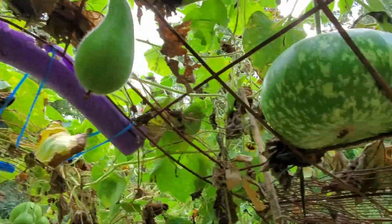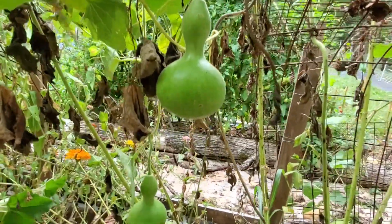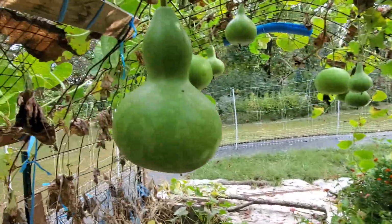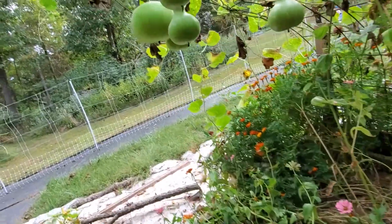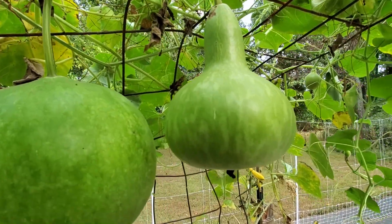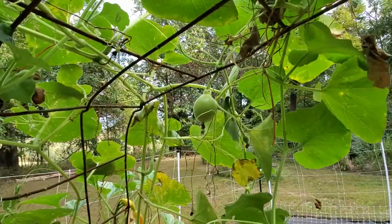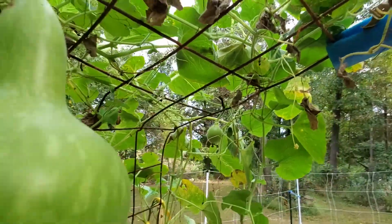I don't know if it's just because it's been so hot, or they need some extra water. But I'm gonna have all sizes of gourds. I'm gonna have little ones, I'm gonna have big ones. Just all sizes. Just big old fat round ones. And then I got baby ones, just hanging out. Insaneness.